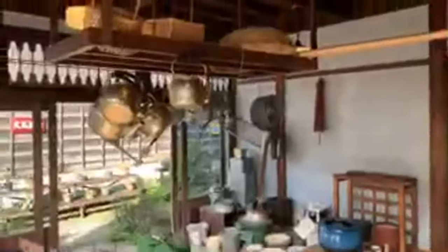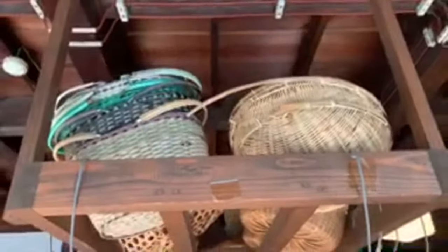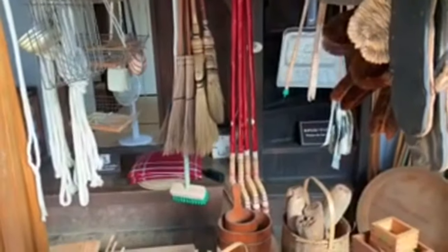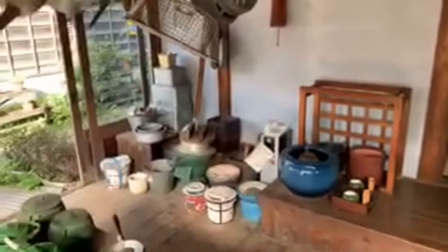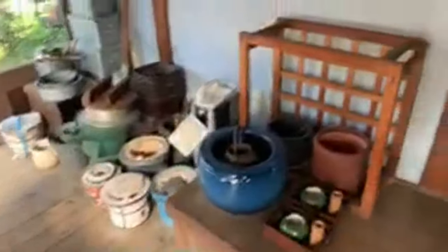Look at these old pots. These are actually scrubbers. Baskets up there. You got brooms. This is truly awesome. Look at the pots there, from big all the way up to small. Love these blue ones. This is dope. And even though we can't enter inside, they do have a back room area. Pretty cool.